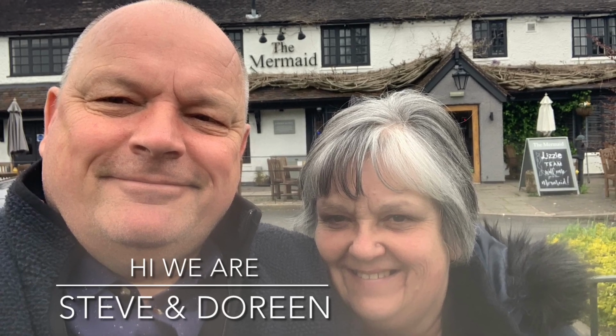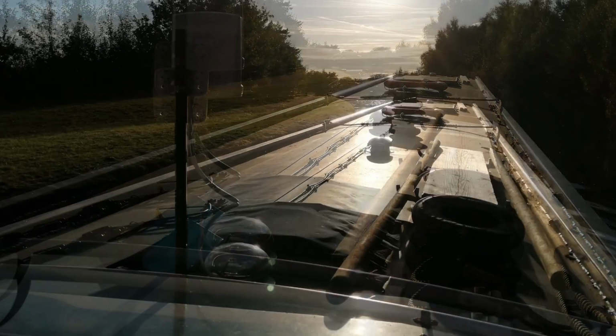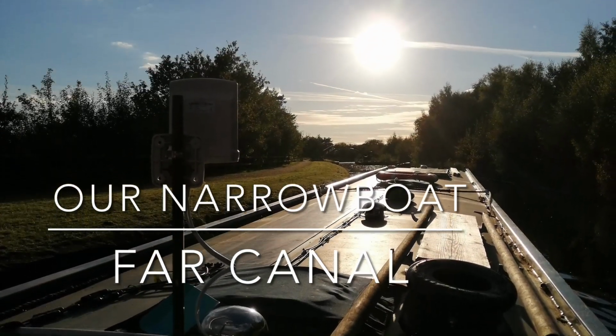Out in the little boat upon the near canal. And I still love sailing far away upon the Far Canal. Far Canal!